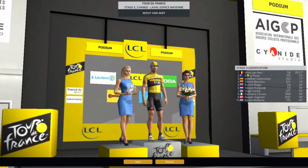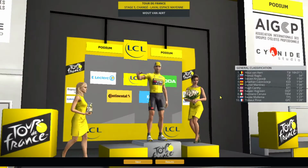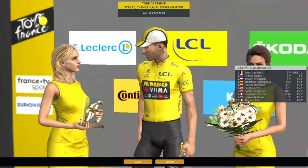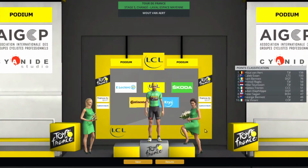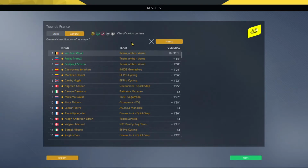Anyways, what a win. Wout van Aert, he was on a great day. We've won 4 out of 5 stages, and we have an over a minute lead to anyone that's not also on our team. So that looks really, really good for us. We have the green jersey by quite a bit now. Ewan had a little stint with it, but we're 1, 2, 3. It's so easy at the beginning. It'll get harder, I promise.